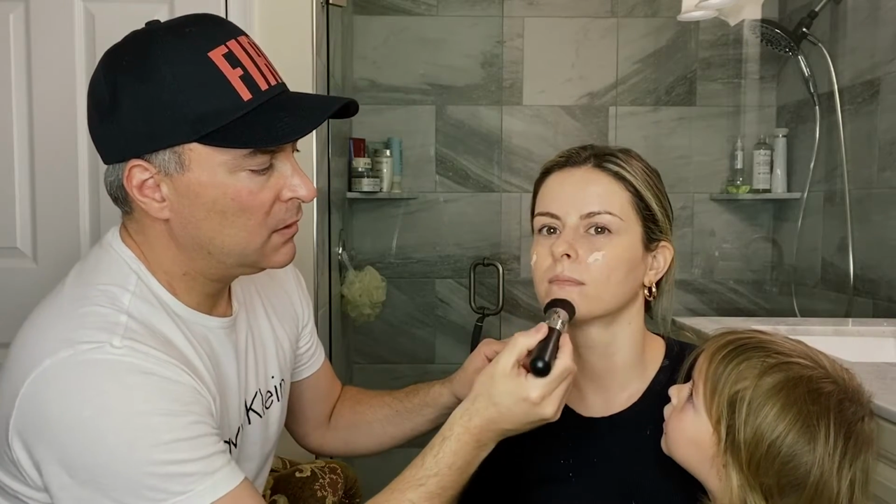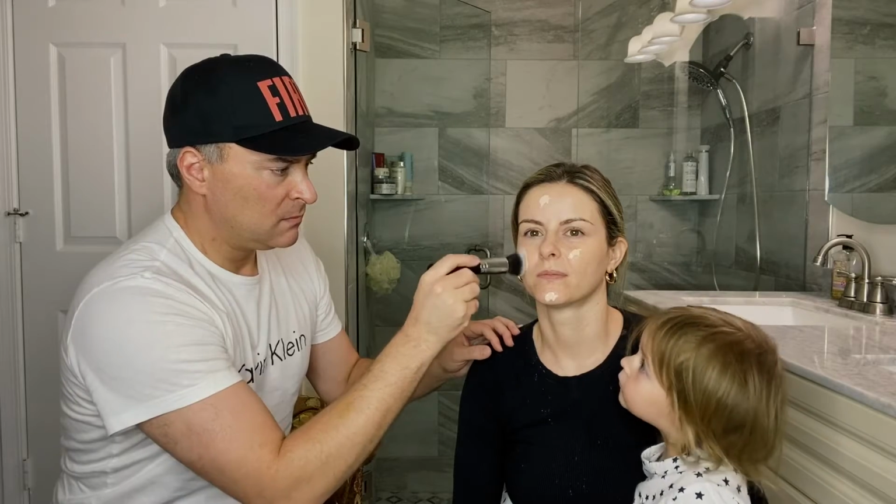Next, we move into the foundation. Already the color doesn't look my color. A little bit there. There, a little bit there. These are the important parts of the face.